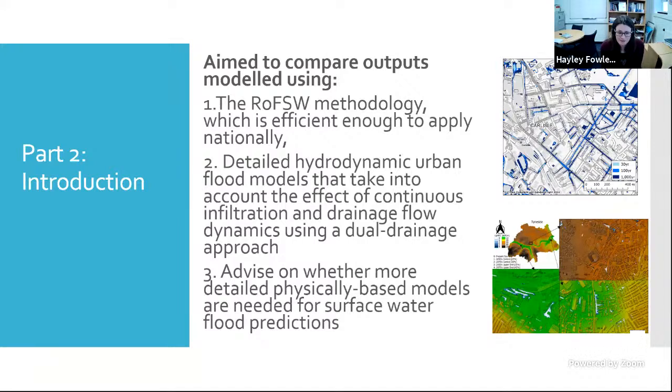cities in the UK. And the idea of doing this comparison was really to look at whether the detailed physically based models gave different predictions of changes from the RoFSW methodology, and to give some advice to users about what was needed for surface water flood predictions for future design. So without further ado, I'll hand over to Murray, who's going to talk about the risk of flooding from surface water methodology that JBA have been applying.